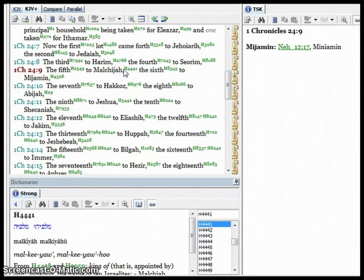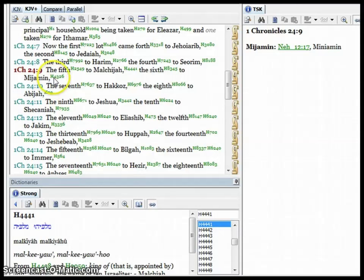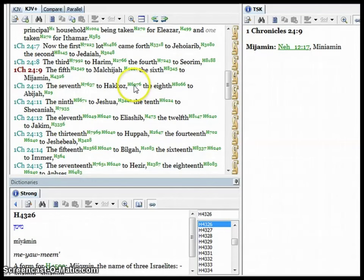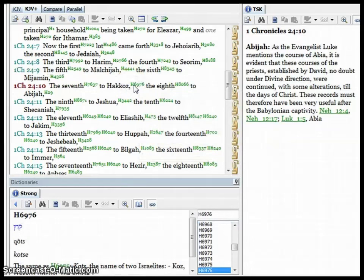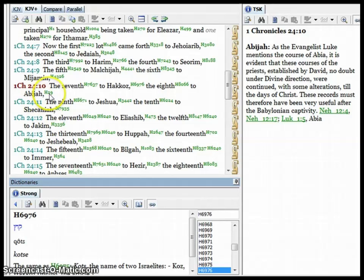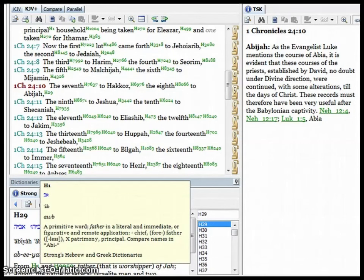We go to the fifth, Malchijah. It says king of, that is appointed by Yah. Appointed by Yah. That's the fifth course. Miyamin says from the right hand. Interesting words. The seventh to Hakkoz, in the sense of pricking, a thorn. And the eighth is Abijah, says father of Yah, that is a worshiper. The sacred name, says father, forefather.